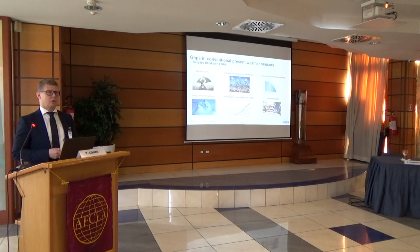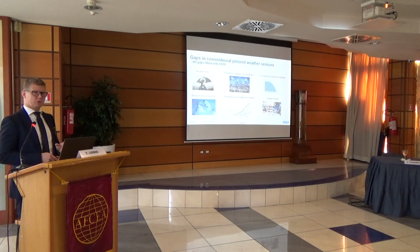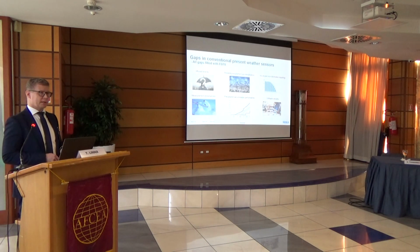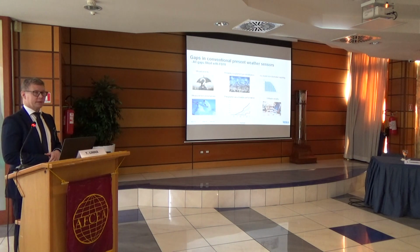This is a list of those things which are considered gaps and cons of forward scatter sensors. First of all is missing events. So they are blind to the smallest particles. Also, in some cases, for example, not enough heating to keep it clean, or some other measurement disturbances like sunlight entering the receiver and such.